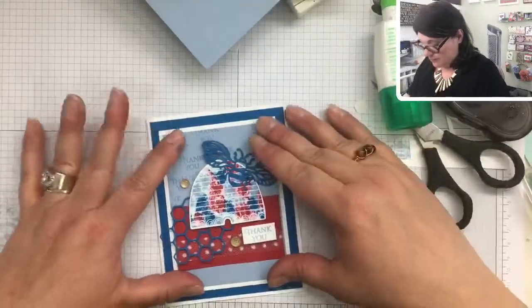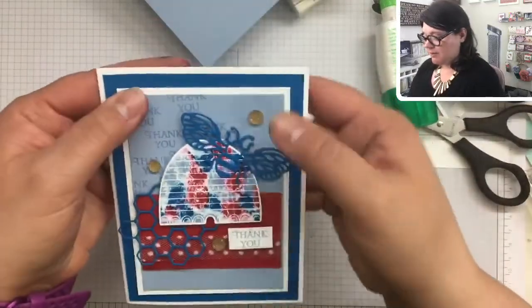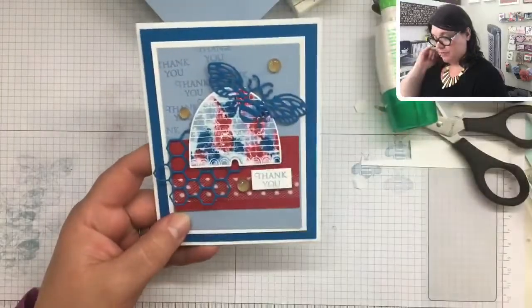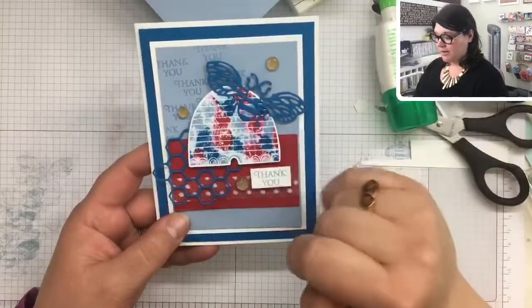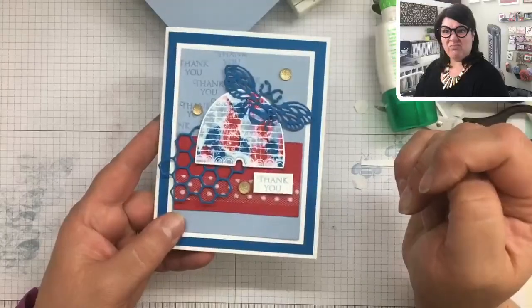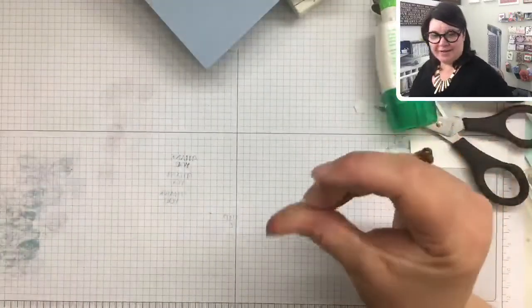Wowzers. Doesn't look half bad. You think? I think I'm glad that I used a Seaside Spray as a layer as opposed to the white. I think that kind of helped it calm. Interesting, right? Turn the flowers, yes, upside down and do a hut.